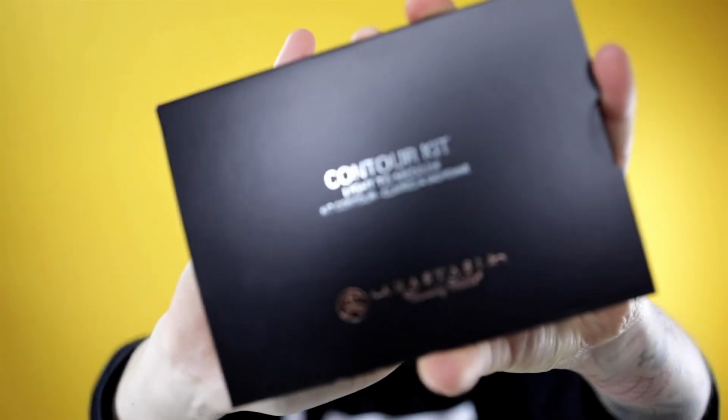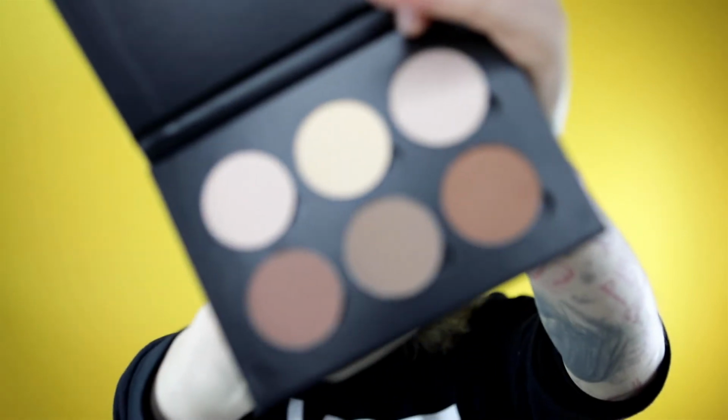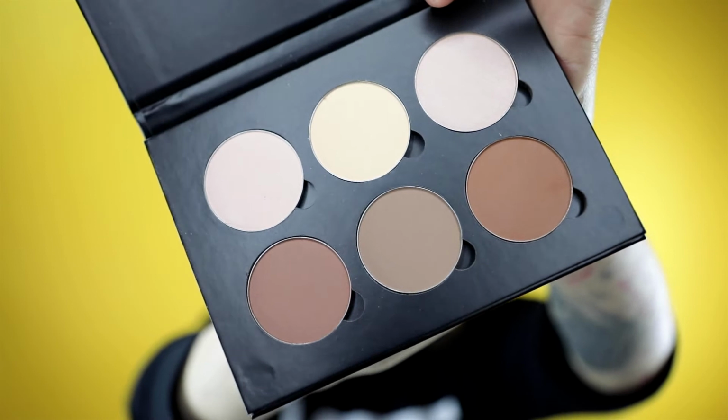Next is the Anastasia Beverly Hills Contour Kit. So light to medium. I was torn between this and the Kat Von D Shade to Life. The reason I didn't end up buying the Kat Von D one was because I had to buy it directly off her website, and I was already balls deep in the Cult Beauty, so I just thought, you know what, the reviews are very similar, so let's just stick with Anastasia Beverly Hills. I do really like it. I'm wearing that today, so yeah. I can't remember how much that was. I think about £40, I guess. It's about £40.